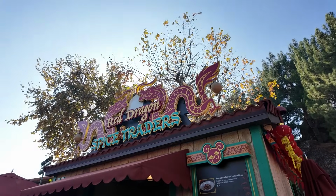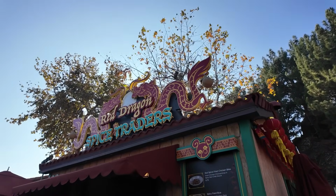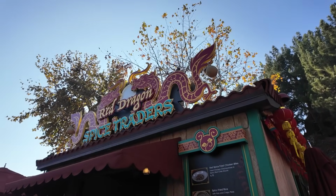I've only tried 4 things so far at this festival, and all 4 have honestly been damn near close to a 10 out of 10. Lunar New Year, very impressed so far. Well, we are on a roll here so far. 4 out of 4 things that I've tried so far have been delicious.